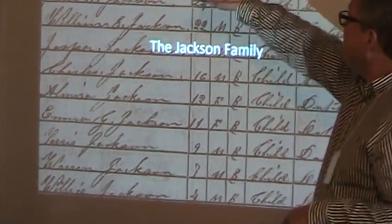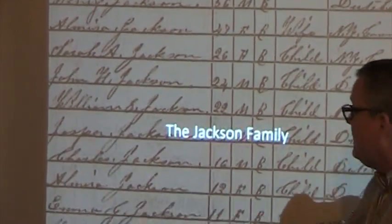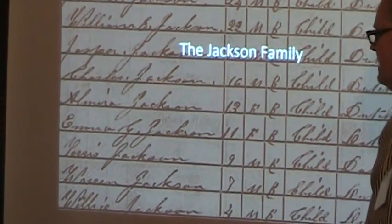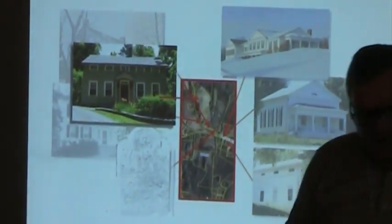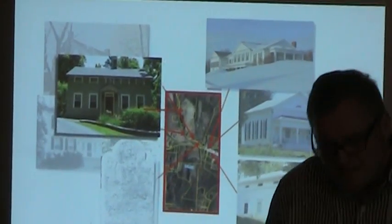But so Henry and Elmira were the landowners, and they raised all these children with Ferris Jackson living really into the 1940s in Milan. This is the house that they built. That's the Jackson house around the time that they bought the land. It's still there on Rao Road in famous Lot 22, where you see everything happened in Lot 22.